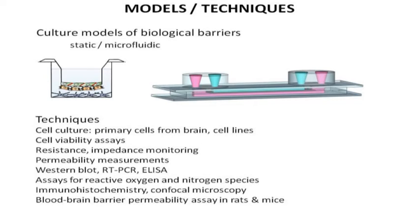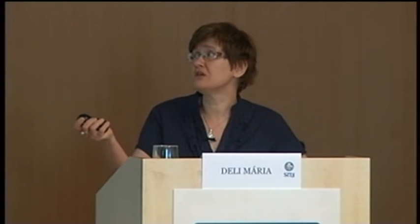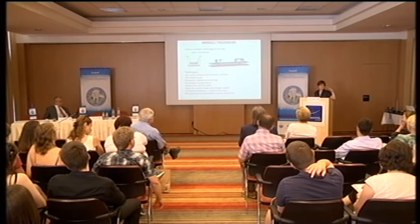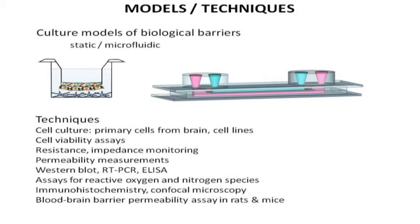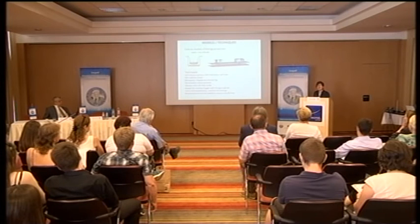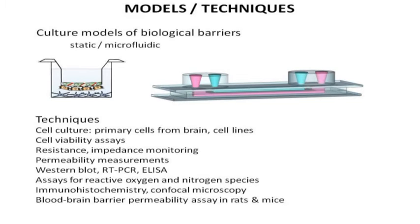We have several types of models and techniques. I just would like to show you here that we use transwell models, and we are modeling our barriers not only with monocultures but with double or triple co-cultures, which is really unique. I would say this is a state-of-the-art method, and not many laboratories can do that. We even further developed that model with new microfluidic chips. And this is, I think, really at the edge of our present knowledge.